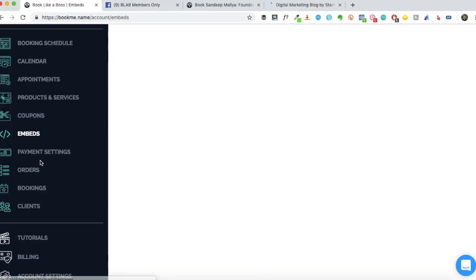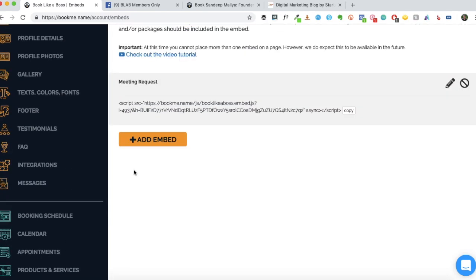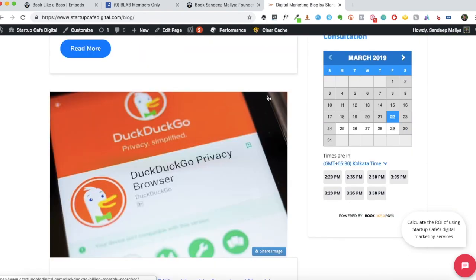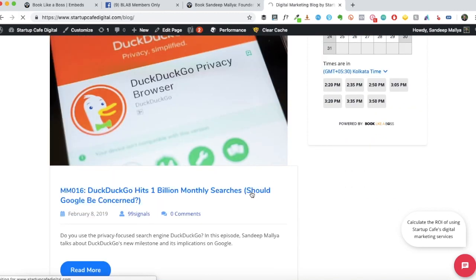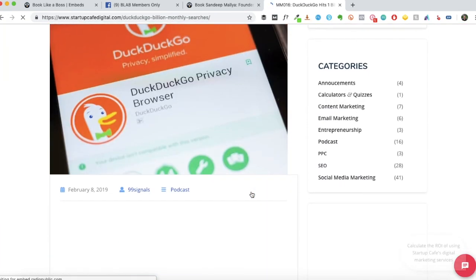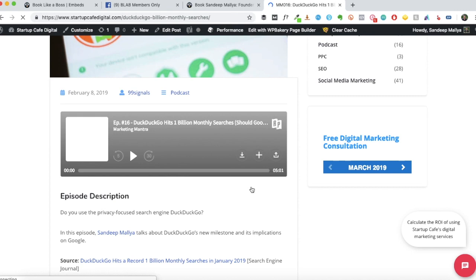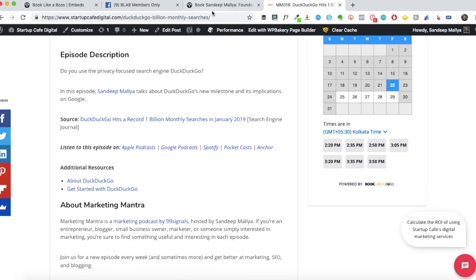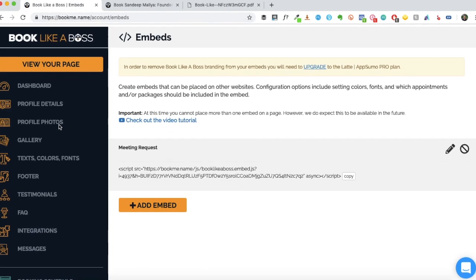One last thing I forgot to mention was the embeds. So here you can create embeds which can be placed on your website. So this is another way for you to start sharing your calendar with the visitors on your site. So I have this prominently set up as a widget on the Startup Cafe blog, and anytime someone's interested in placing a meeting request and would like to check my availability, this is a nice little widget that they can use to fix meetings with me. So this option is also available. So that's the end of this walkthrough.